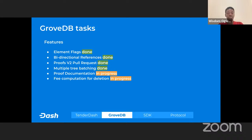Proofs, the pull request was finally merged. So that's something that was cool that happened this sprint also. Now, multiple tree batching. Last sprint, we had batch validation left to do, but finally multiple tree batching is done. It's merged also. So the initial version only supports insertion and deletion. We still need to add some more operations to the batching functionality to make it feature complete. So this is going to be done in future sprints.